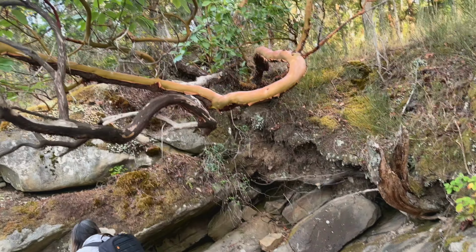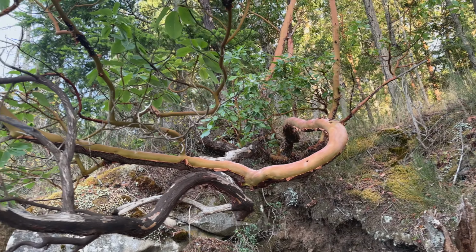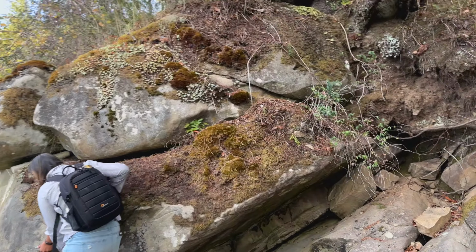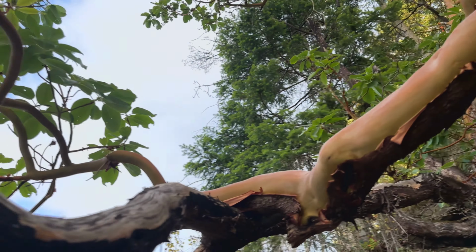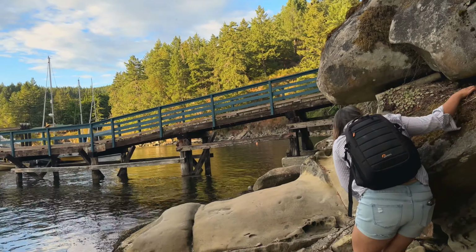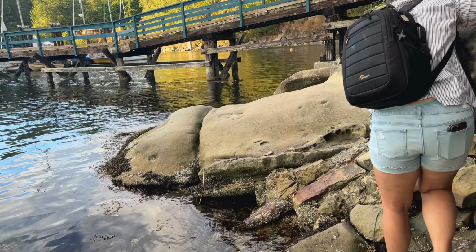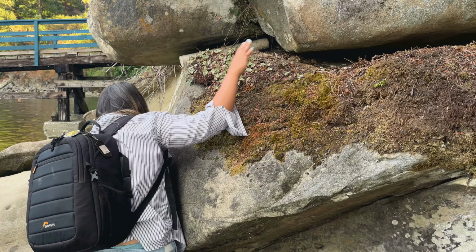I do love me some arbutus trees. I don't know, there's something cool about these trees. That one's half alive, half dead. You can see it's sort of alive here and not as alive here. So she's still making her way, hugging the rocks.